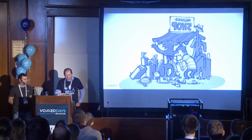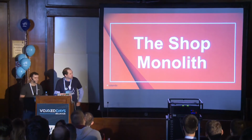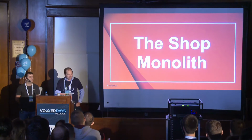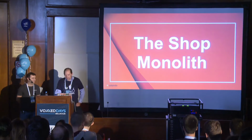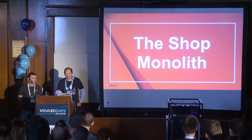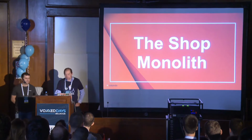What we actually have is the so-called shop monolith. This is not all of Zalando, this is the front-end part of Zalando, but even that is very, very big. It's a monolith. And different companies usually like to come up with different names for their monoliths, even as they try to get rid of them. SoundCloud calls theirs the mothership, but we call ours Jimmy.